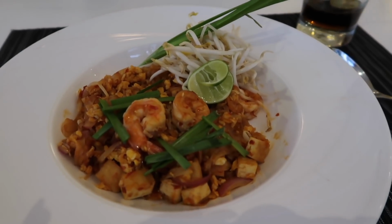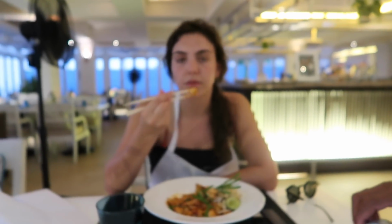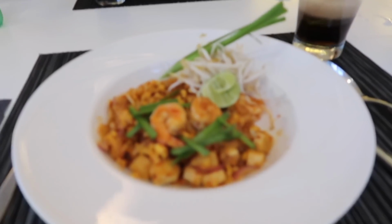And the final dish is pad thai. How is it? Is it amazing? I actually can't believe we've just cooked this.